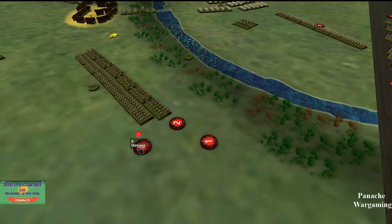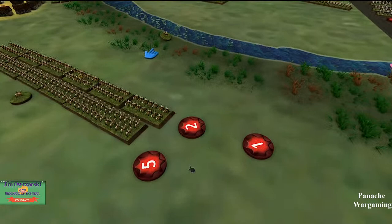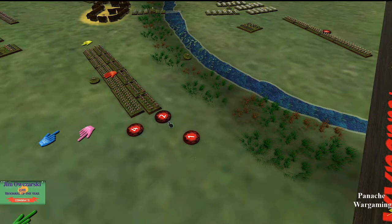Five hits. So you take 5 actual hits. No, I take 4 hits. How so? Because you saved. Because I'm saving on 3s. Okay, so you have 4 hits. So yeah, he saved. So it's 4 to 1 straight up. I think that's pretty much it. I don't see any difference.